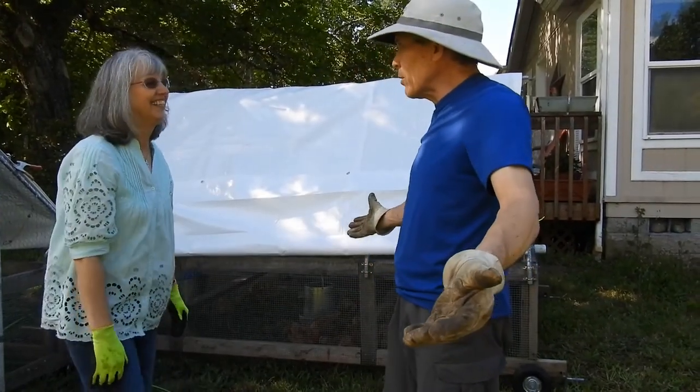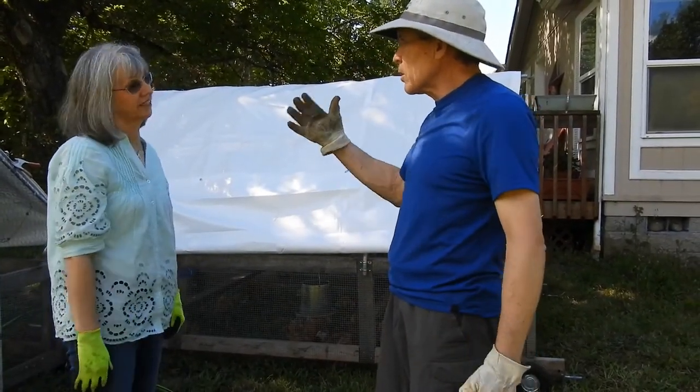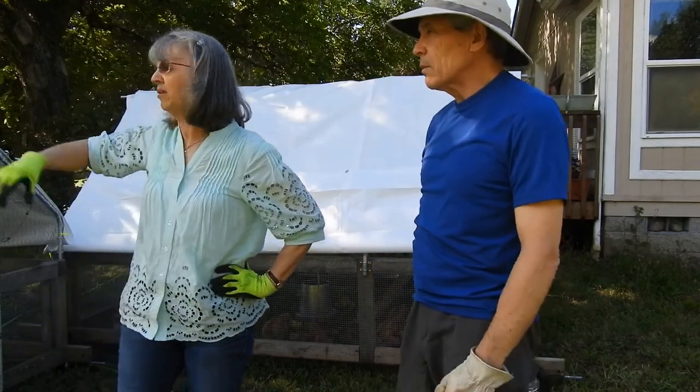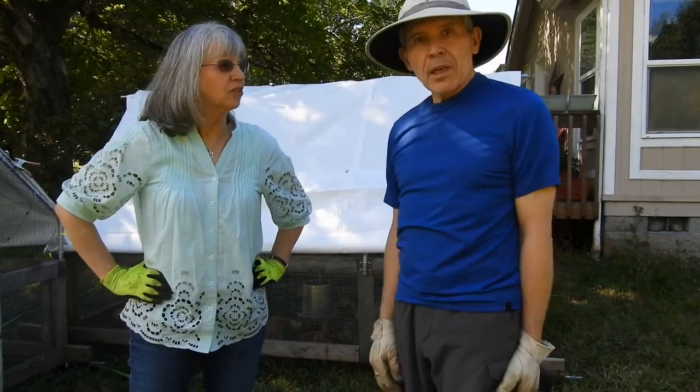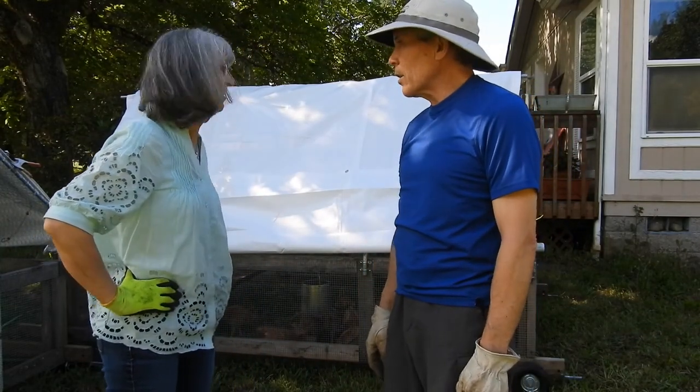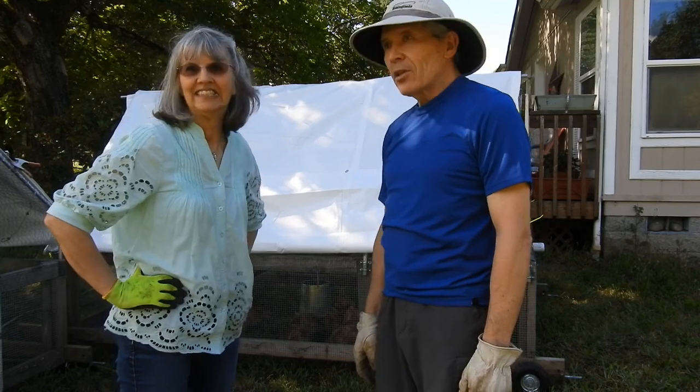How many weeks do we have to do this? Like six weeks. Okay. We'll see. It'll be good. They'll have plenty of green grass to eat, as long as we get a little more rain. So we'll see how that goes.